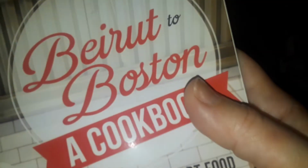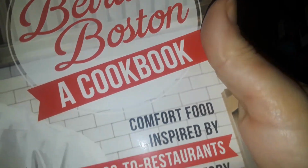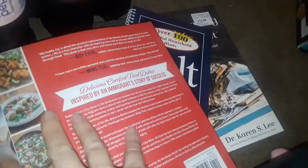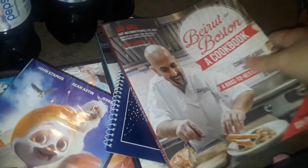Let me see what it's called. Barrett Boston, a cookbook, something like that. And it has all kinds of illustrations, good recipes, different ideas, different things you can mix up with your normal cooking. It's always good to learn other things or other flavors or different things to try. So I picked up that book.